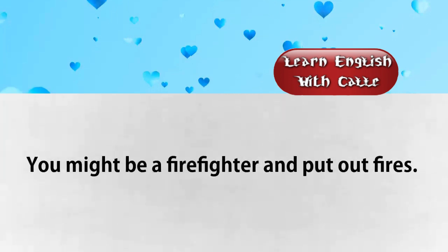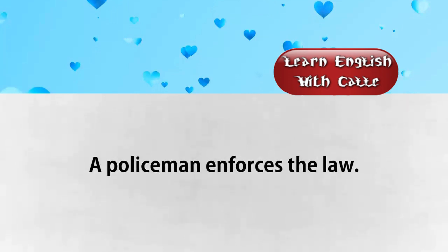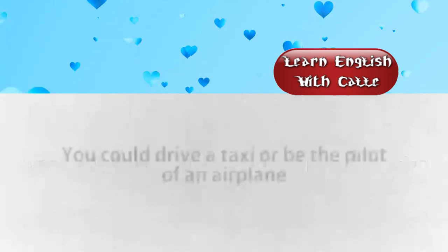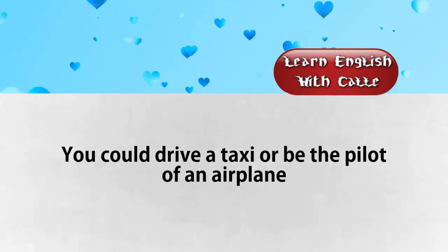You might be a firefighter and put out fires. A policeman enforces the law. An actor plays roles on stage or in the movies. You could drive a taxi or be the pilot of an airplane.